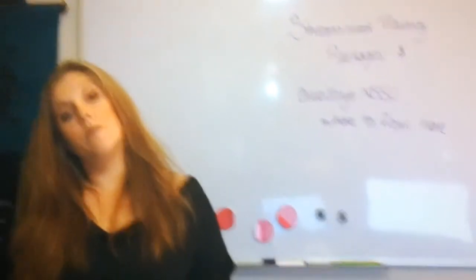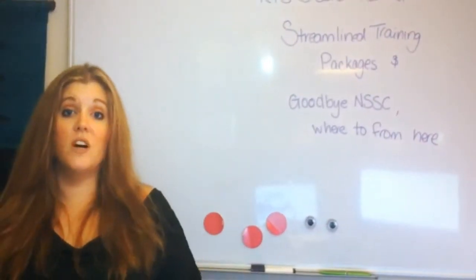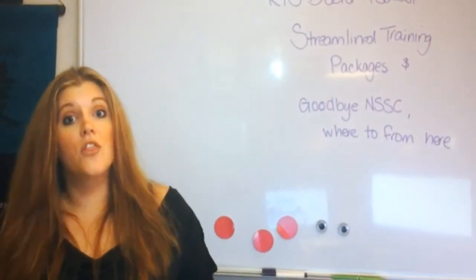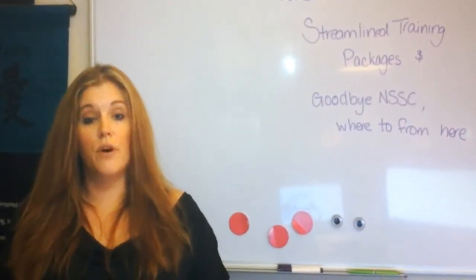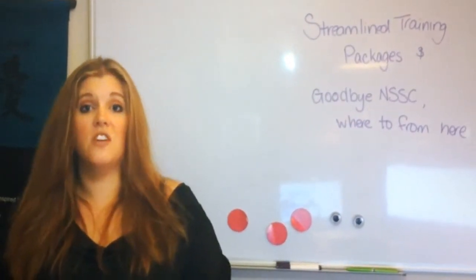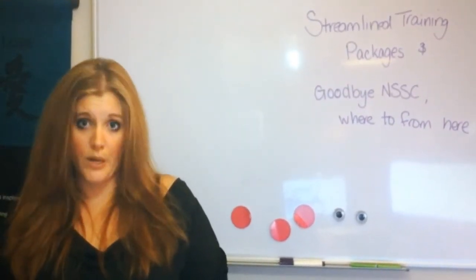Now, there are also what are called companion guides, which come along with those. It is very, very clearly stated that these are additional guidance. They provide some additional context for those units that might be a little bit more generic. Those are outside of the requirements. They are not NSSC endorsed components, and therefore they are not to be audited. They do not need to go into your mapping guides. They are not to be audited by ASQA or any of the other regulatory bodies.